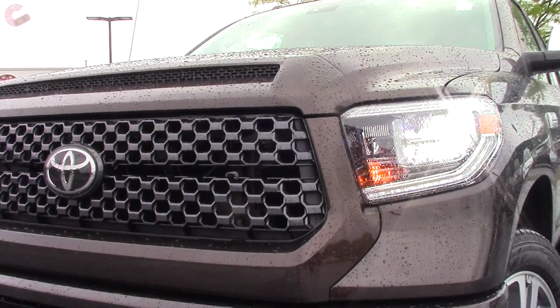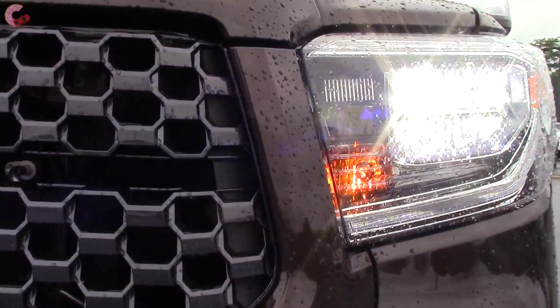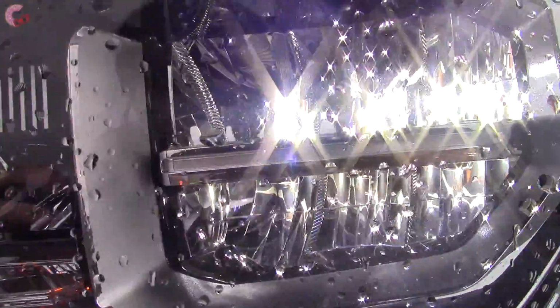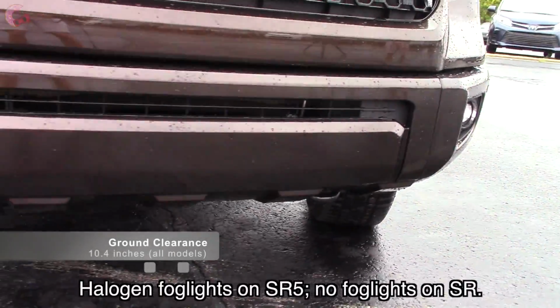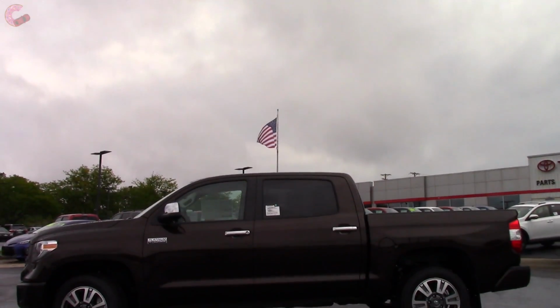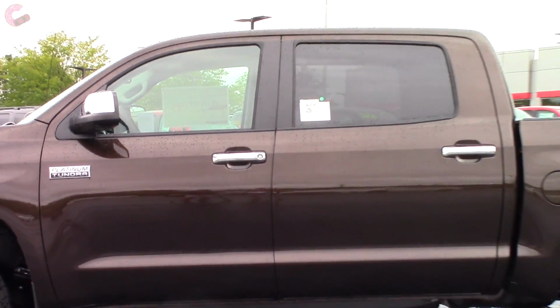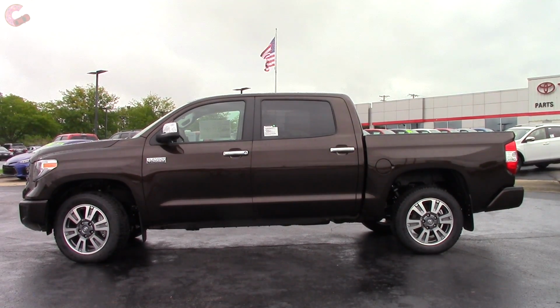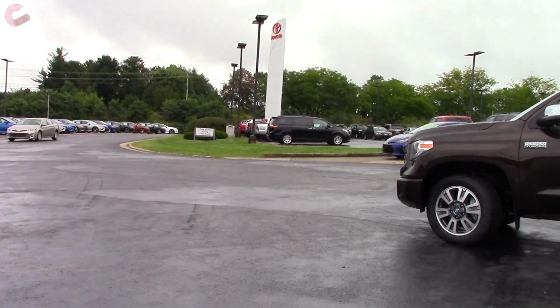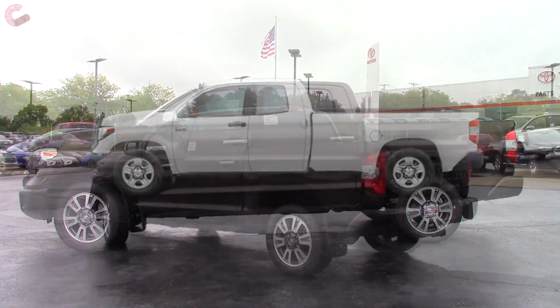Like the grilles, the headlights were revamped last year to now be fully LED on all but the SR and SR5 trims. And all models, no matter what, will get the LED daytime running lights. To go along with that, most models also have LED fog lights, though the bumpers are only body colored on the Platinum. Moving to the side, it's got the typical truck look, and is available in several different cab and bed combinations. The top 2 trims are locked into only this crew cab with short 5.5-foot bed, but the SR trims can choose the double cab with 6.5-foot and 8.1-foot beds.